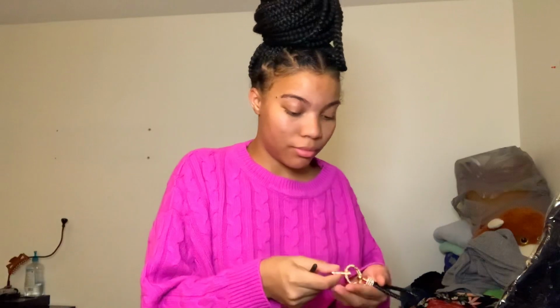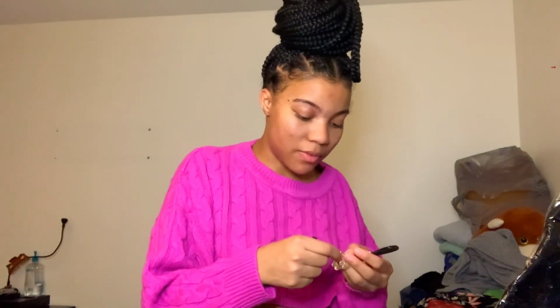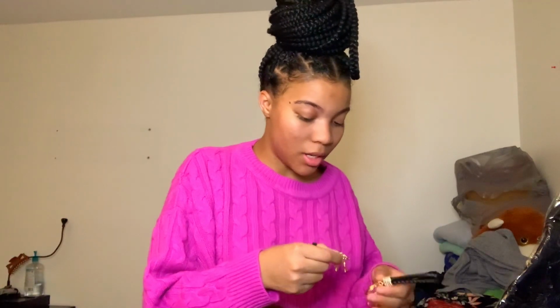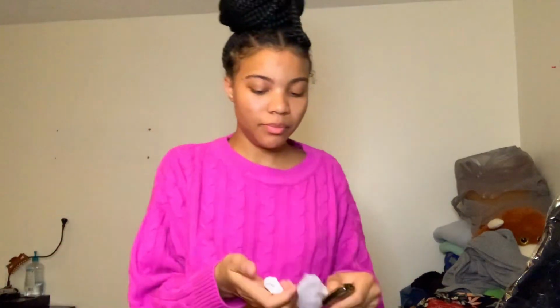I don't know what this is, but I guess it's like a handy screw that you keep. I have no idea how to fix this. The butterflies might have to stay off, but we'll figure it out tomorrow. It's like a key cover. It's so pretty. I like it.